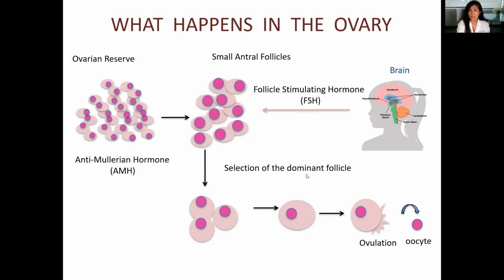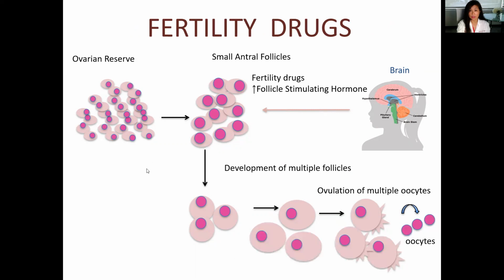Now, what happens if you give fertility drugs? Well, rather than having just one antral follicle grow, the fertility drugs can make many of them grow, as is depicted in this cartoon that I made.